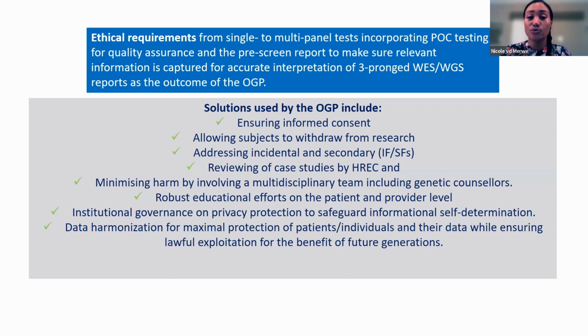And the solutions that are used by the OGP are ensuring proper informed consent, allowing subjects to withdraw from research, addressing secondary and incidental findings, reviewing of cases and publications by HREC, minimizing harm by involving a multidisciplinary team of professionals that includes genetic counselors, and also robust educational efforts on the patient and provider level, such as this Gknowmix meeting platform, and also institutional governance on privacy protection, on safeguarding informational self-determination, and data harmonization for maximum protection of individuals and their data, while ensuring lawful exploitation of the benefits for future generations.